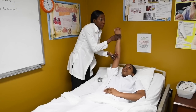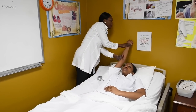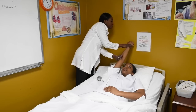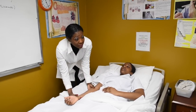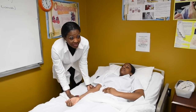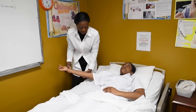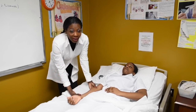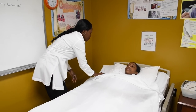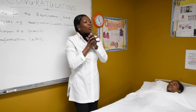Straightened arm. One. Two. Three. Then take away and add it back. One. Two. Three. Mr. Visa, this is your call bell. My bed is in the lowest position and I'm going to wash my hands.